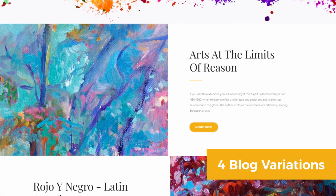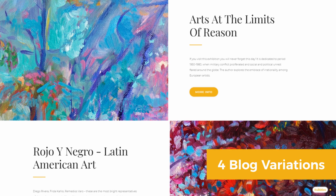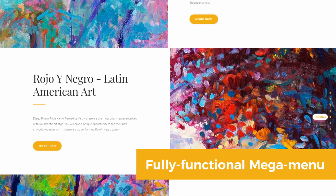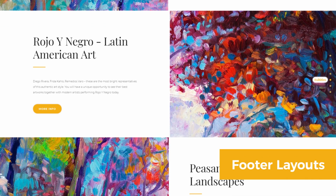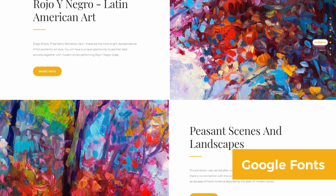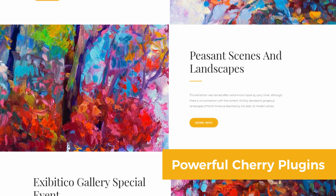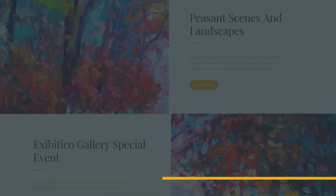4 blog variations to capture the attention of every visitor. A fully functional mega menu to guide visitors through different categories. Beautiful footer layouts. A large number of trendy Google fonts. Powerful cherry plugins to spice your online project up with additional options.